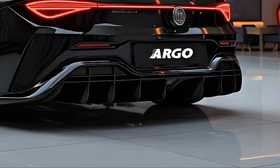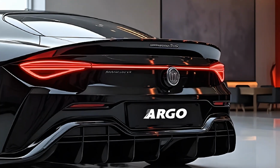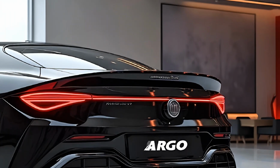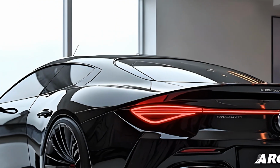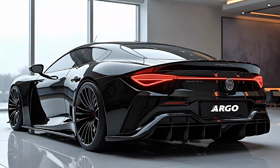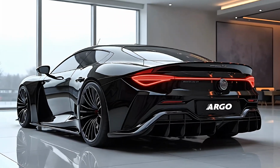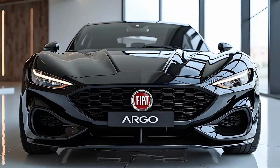Practicality hasn't been forgotten. You get ample storage spaces, a surprisingly roomy back seat for a hatchback of this size, and a decently sized trunk that will easily handle your daily errands or weekend getaways. Fiat has also improved its safety suite. Automatic emergency braking, lane keeping assist, and adaptive cruise control are now available, making it one of the safest small cars on the road.